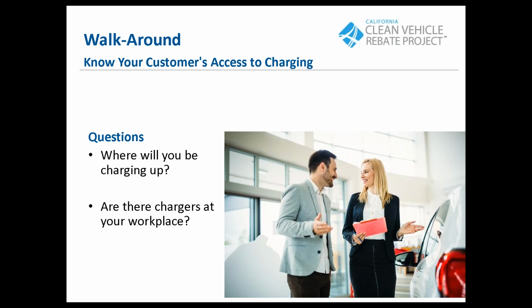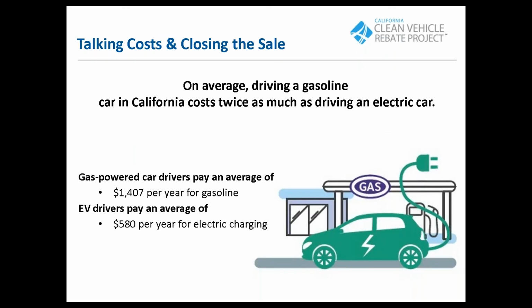Do they have workplace charging? Are there any public chargers close to their home? Again, know your charging and infrastructure so you can speak confidently, answer any questions, overcome any obstacles they may have, and crush any doubts that an EV may not be for them. So know your charging, know your infrastructure.